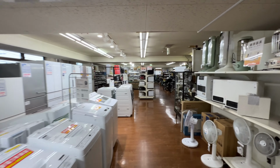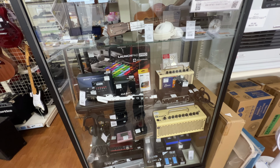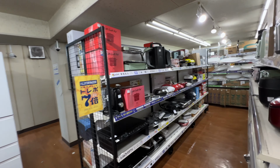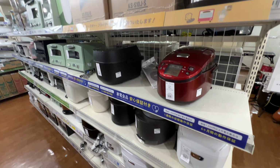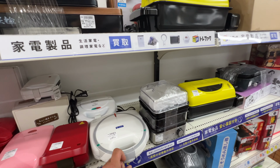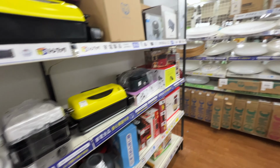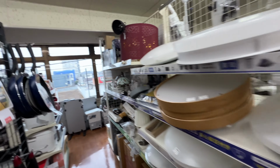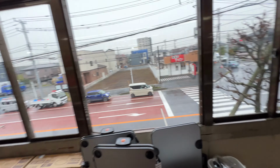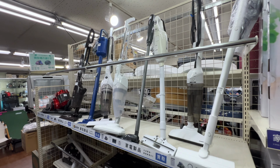Heater. Audio equipment. Yeah, if you come here, Mr. X, you need a rice cooker for sure. There's electric cookers, sandwich maker, 1,000 yen, toasty, waffles. Super cheap, man. You don't honestly need to buy stuff that's brand new, right? Gas cookers, water. I'm only showing you guys a quick video, but you get what's going on.